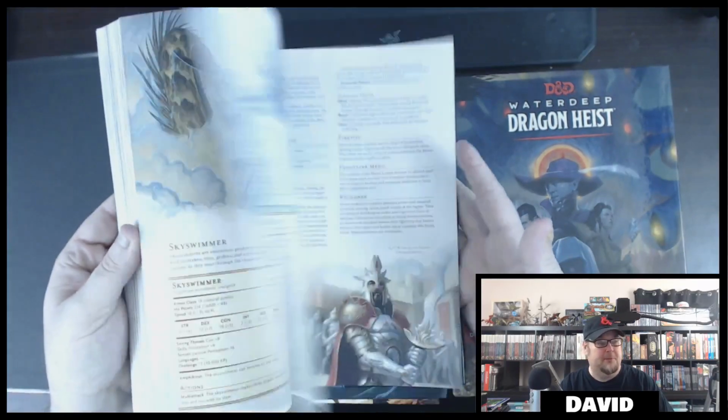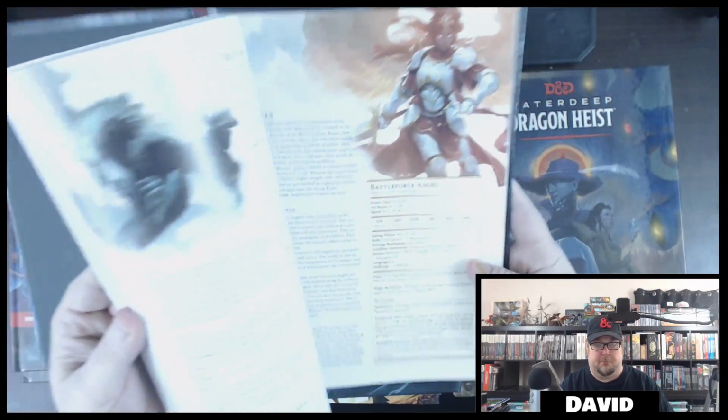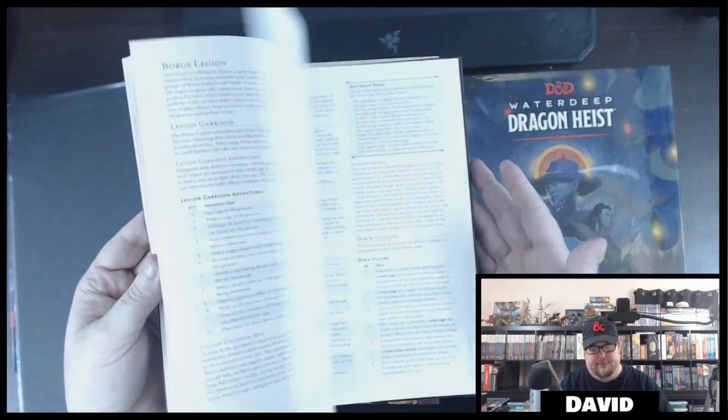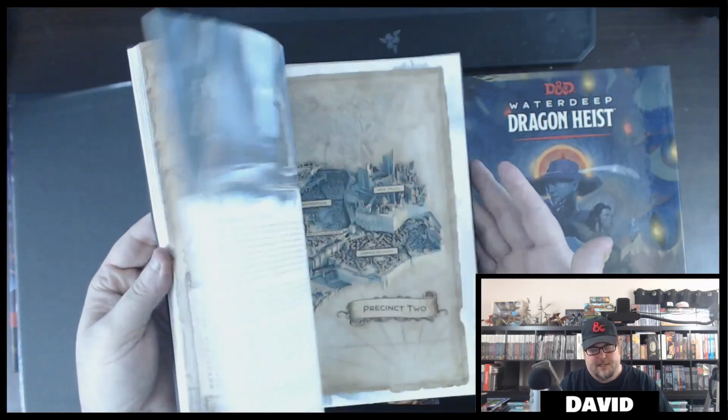I mean, it's actually beautiful. The miniature line from WizKids is actually beautiful as well. I picked up a case of those. They're really nice. But this has all of the information that you need to play a D&D game in the world of Magic the Gathering.